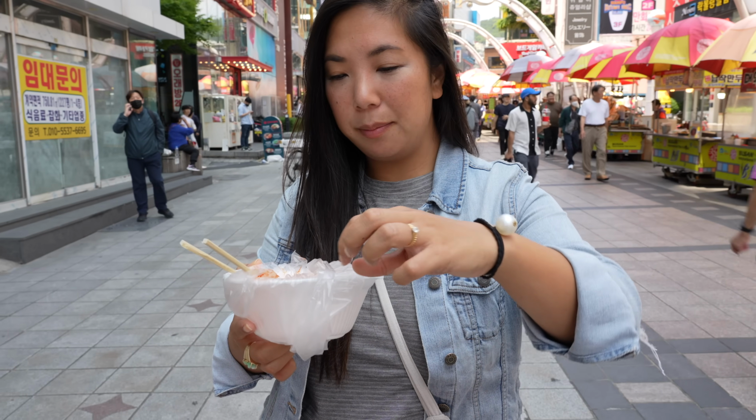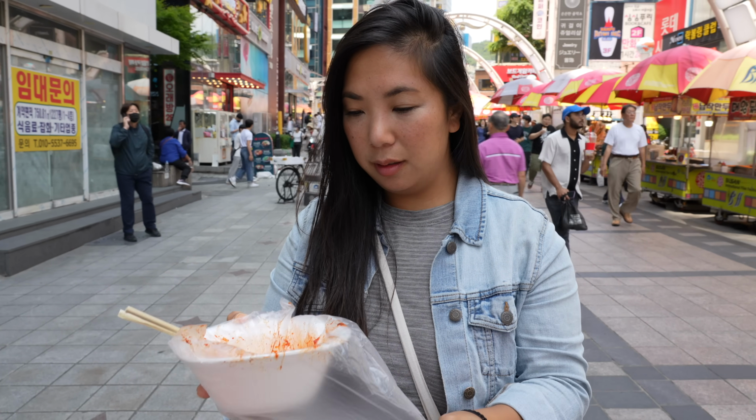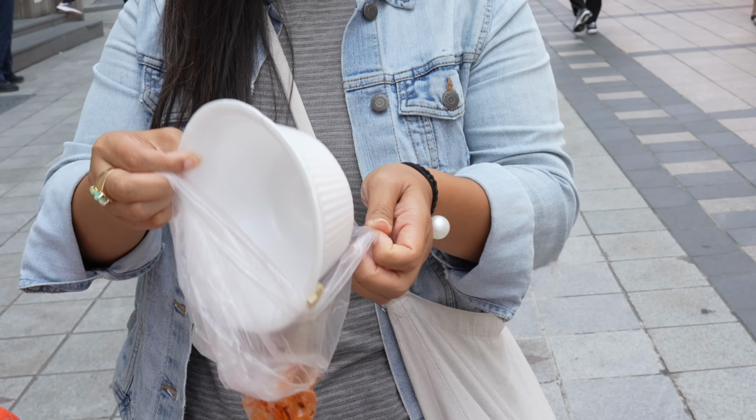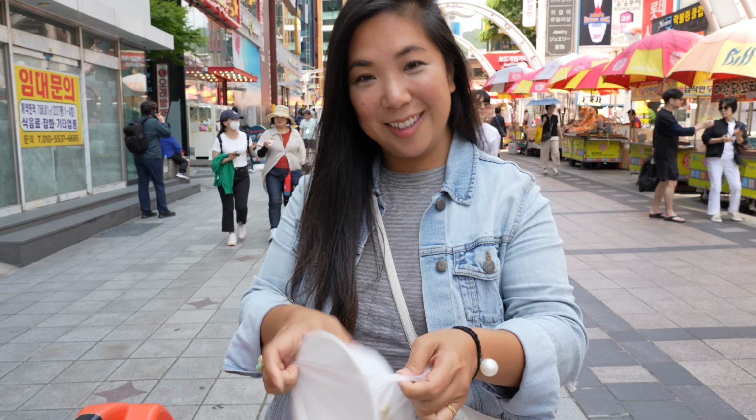I missed that flavor. I was wondering why there was a plastic bag lining the bowl, and I wonder now if it's a way to hold the trash. Anyone else know?